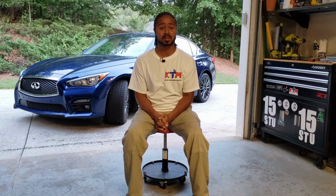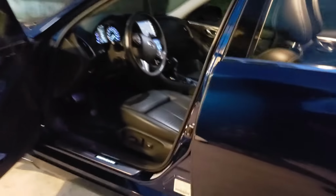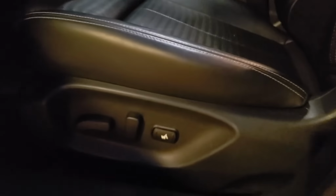I'm trying to think, is there any other issue? Like I said, no issues. The seats have held up, and I drive my car every day. The seats don't have any cracks in them. The seats aren't feeling weird.